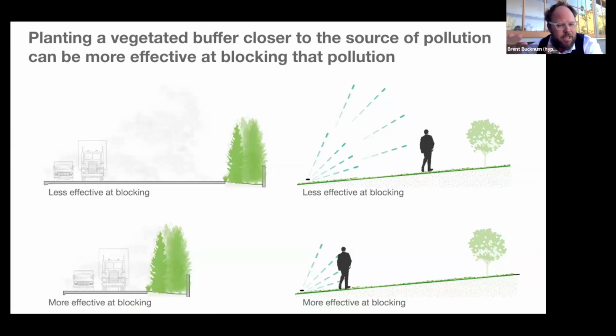Another little analogy that we've come up with is that often people want to plant closer to the people, but sometimes getting the vegetation as close to the road as possible is actually more impactful. And May Visco in our office came up with a good analogy that other people might be able to understand. You can't see air pollution, but you can see and feel water. So if you're walking next to a sprinkler and you're really close to it, you're going to get hit by more water, and you're going to deflect probably more of that water than if you're way far away, where you're going to get less water and deflect less of it.